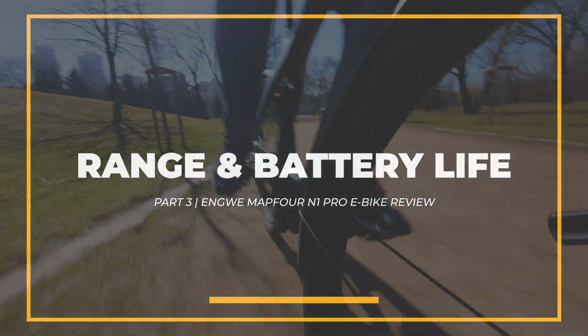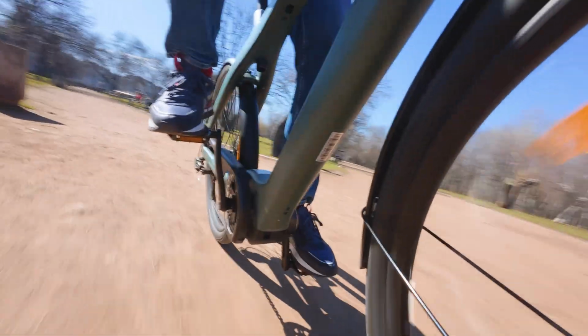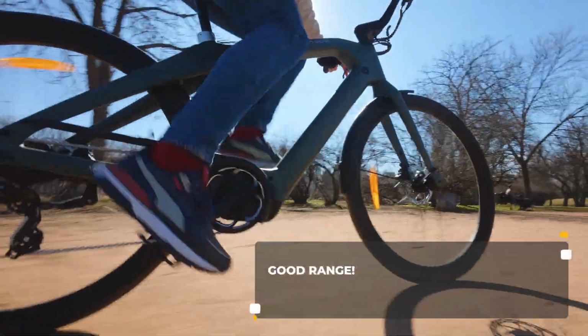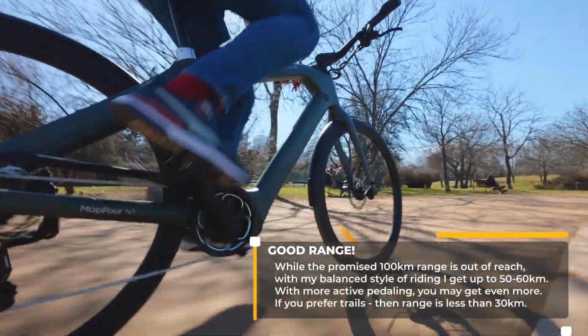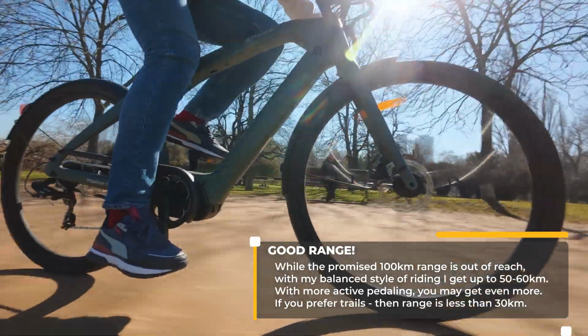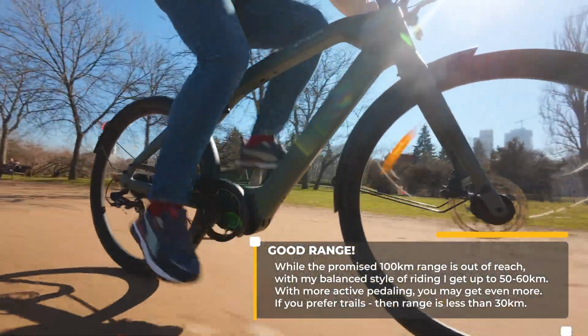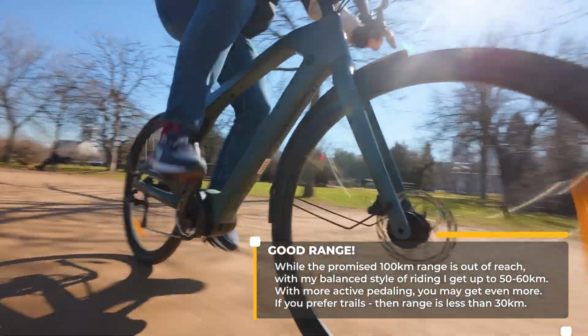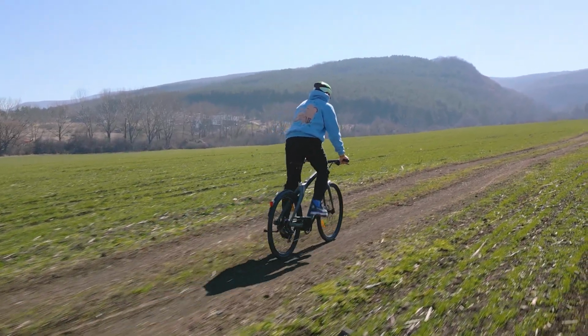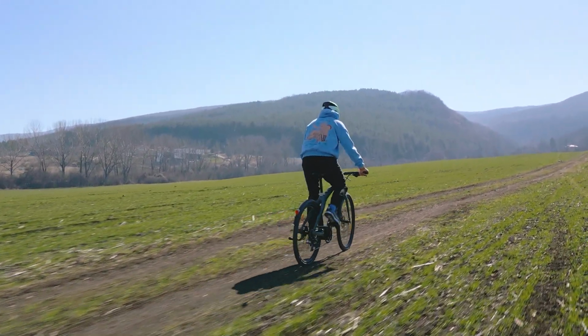The range is typically the second big topic about e-bikes. Just a 360 watt-hour battery, and Engwe promise you up to 100 km per charge. This is rather optimistic, and only fit bikers that push the pedals a lot will for sure make it work. With my style of riding, I'm somewhere between 50 and 60 kilometers if I am lucky, but this is for sure a very good achievement.